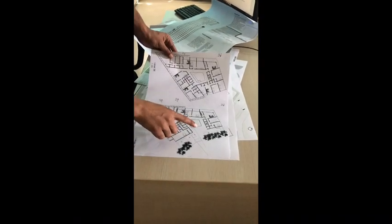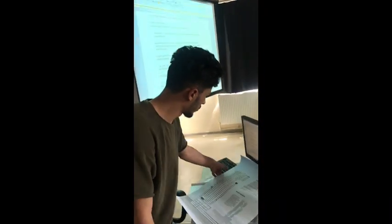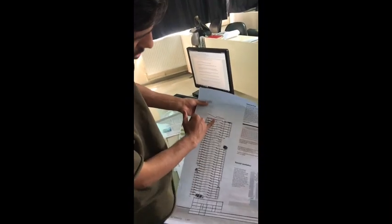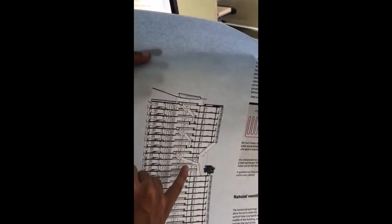And from this point the water comes from the roof. This is the roof, and the water and the vertical landscape start at the beginning from the roof, and the water goes until this spot. And from there it goes around the building.